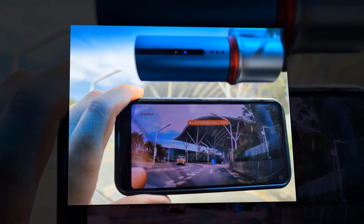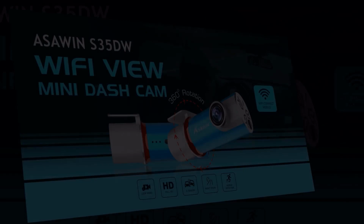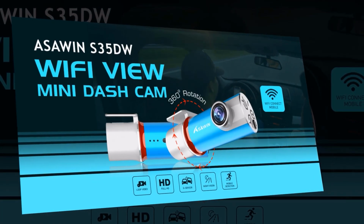The Asawin S35DW features an auto-driving recorder that starts recording as soon as you start your car. This ensures that every crucial moment on the road is captured, providing you with valuable evidence in case of accidents or disputes.